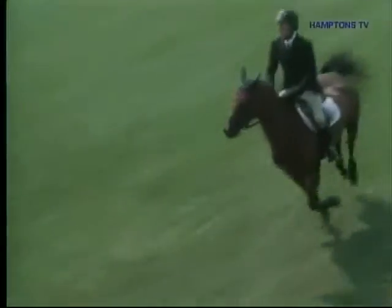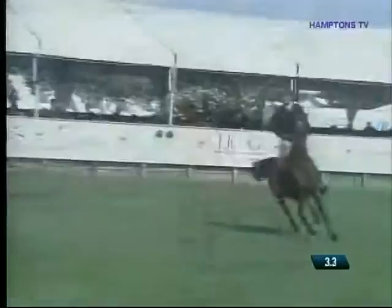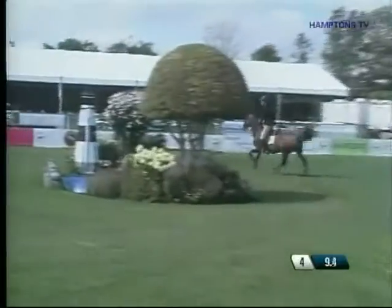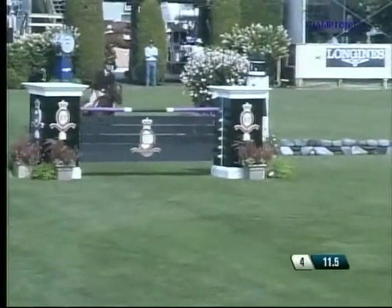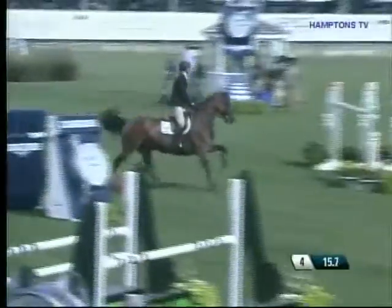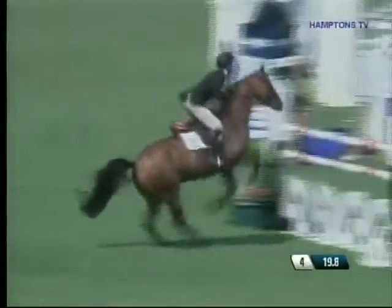It's a turn, but the sport is so evolved. Let's see. 1, 2, 3. Oh, the 10 got too deep. But that's what happens when you take a shot. Sometimes it works and sometimes it doesn't. So at this point, Michael will really just try to bring home a 4-fault round. Well, another pull down.